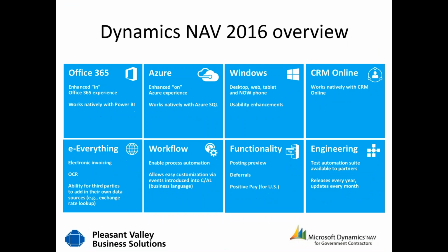And to give you a high-level view of what 2016 delivered and what people are excited about related to NAV 2016, the first is how it works with Office 365. I've seen some statistics that Office 365 has got an incredible adoption rate, and people are really gravitating towards it because it's a way to reduce their IT infrastructure. And speaking of infrastructure, being able to leverage the product on Azure is another thing that helps companies that don't want to have that back office. They can leverage that Microsoft Azure platform.